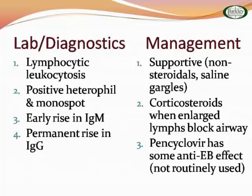Pretty much how we manage them is supportive measures with gargles and steroids, especially if what? It's blocking or near blocking the airway. You can use these antivirals, penciclovir can be used, not routinely used though. But it's a virus that has to run its course. Kids who have this condition need to be avoiding what? Contact sports, right? For how long? They suggest up to 3 months. So if you have somebody that's playing soccer or something like that, you've got to think about that.